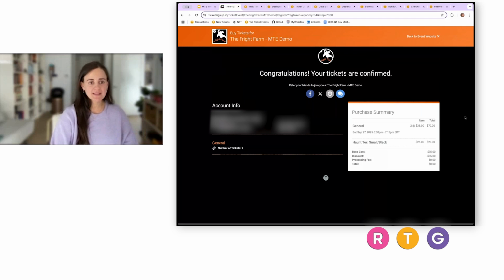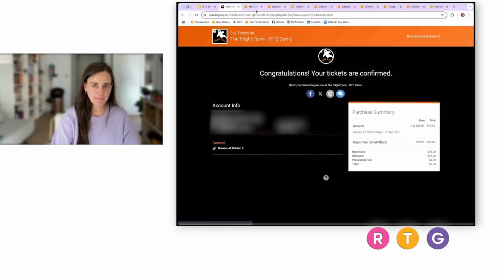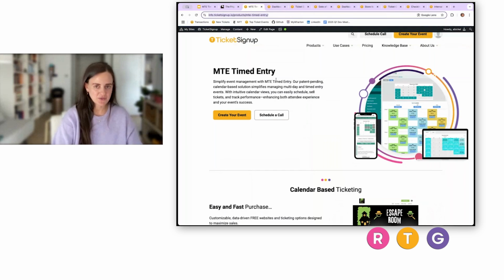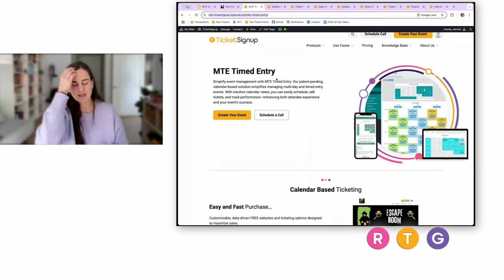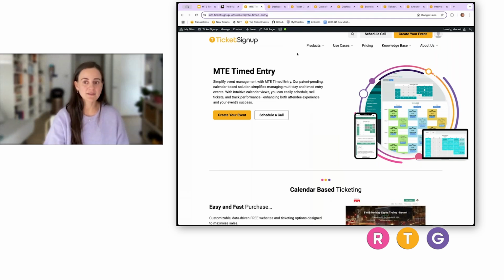On mobile device, what you will see is a slightly different option. You'll see Apple Pay, so people can check out really fast using their digital wallet and add their tickets to Apple Wallet as well. So what I'm going to do is walk you through how you can set up an MTE timed entry event, and then we'll go into the dashboard and look at how you can update all these different settings and make edits, so we can get a good overview of the features and functionality of MTE timed entry for haunts.